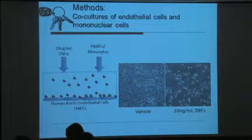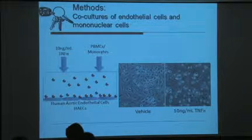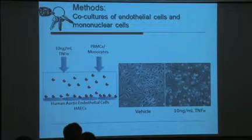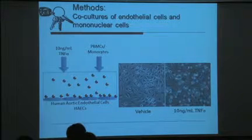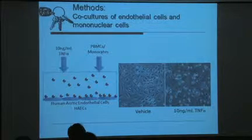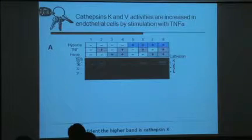And it's also important to remind you again, in sickle cell disease, these people are under constant damage, constant inflammation, so their circulating TNF alpha levels are actually much higher than a normal person. And TNF alpha activates monocytes to bind to endothelial cells and start the rest of this process.